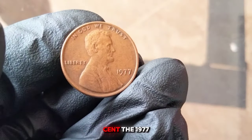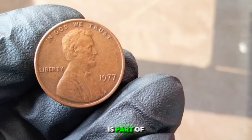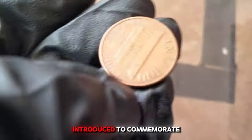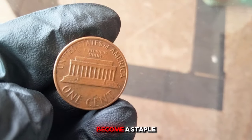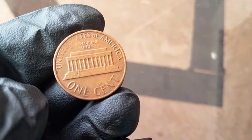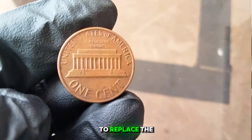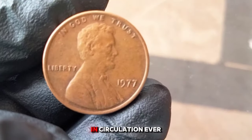1977 US 1 cent. The 1977 1-cent coin, commonly known as the Lincoln cent, is part of a long-running series that began in 1909. This series was introduced to commemorate the 100th anniversary of Abraham Lincoln's birth and has since become a staple in American currency. The obverse of the coin features the iconic portrait of Abraham Lincoln, designed by Victor David Brenner. The reverse showcases the Lincoln Memorial, a design introduced in 1959 to replace the original wheat ears design. This design change marked the 150th anniversary of Lincoln's birth and has been in circulation ever since.